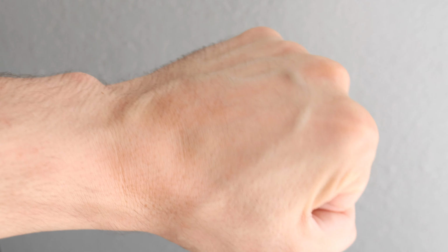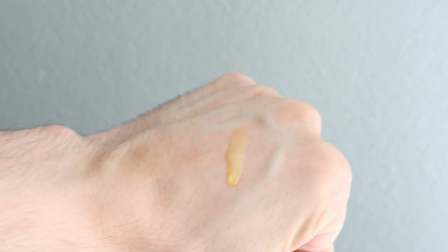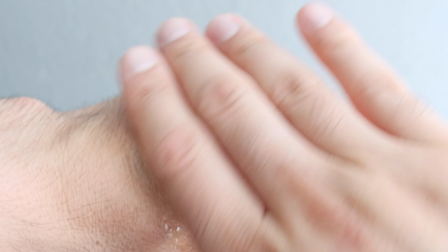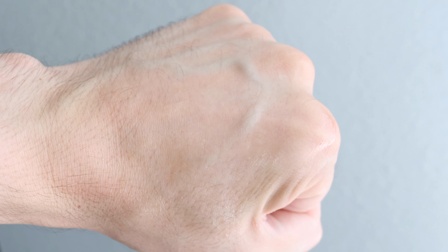And as far as application goes, it is a nice lightweight dry oil type texture. It seems like about 6 drops does pretty well for whole face, and then a couple more drops down for neck and décolleté, which you should definitely bring all of your skincare products down through there. It soaks in nicely, helps lock in all of that moisture and any humectants that you have on. Whether you're oily or dry or in the middle, it's gonna feel nice. You can just adjust the amount that you use based on your skin's needs.